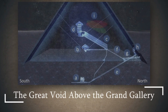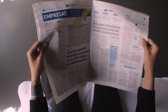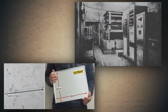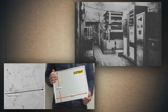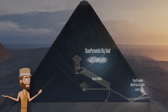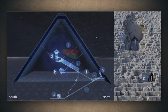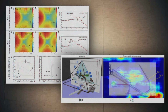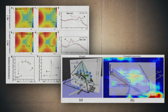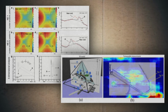The Great Void above the Grand Gallery. In 2017, the world was shaken by the news that an unknown chamber was discovered inside the Great Pyramid using muon tomography. It is located directly above the Grand Gallery and is comparable in volume to it, about 30 meters long. This is not just a crack or a technical gap. This is a real empty space, perfectly integrated into the architecture. And the strangest thing is that it is completely isolated. No entrance, no exit, no access, no attempts to open it.